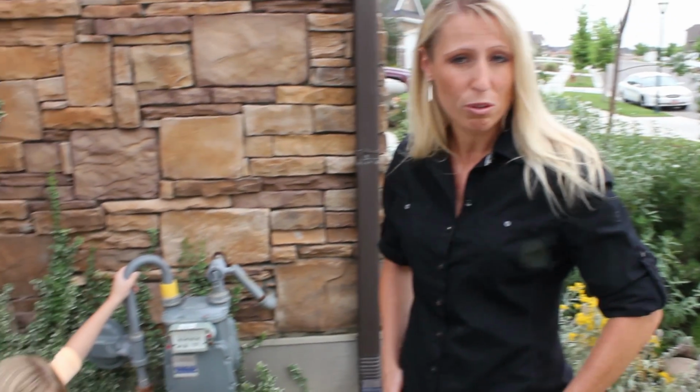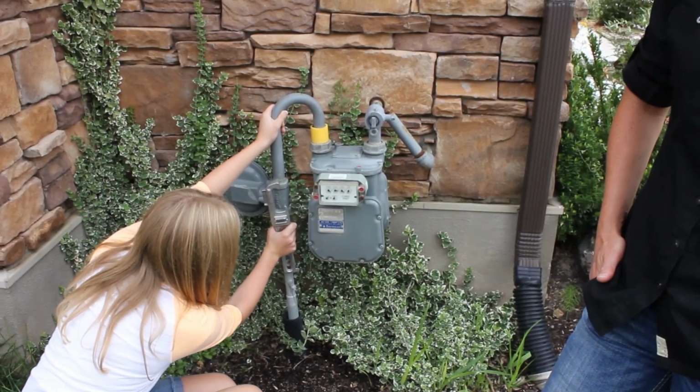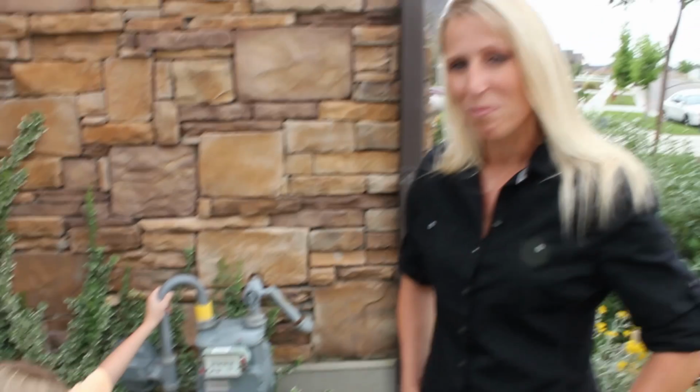In case of an earthquake or another type of disaster where you need to turn off your gas, it's important to know where your gas valve is located. Find that and then make sure you have a tool to do so. We're not going to do it today, because if you do that, then you need to call the gas company to come turn it back on.